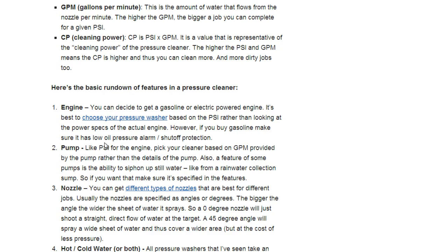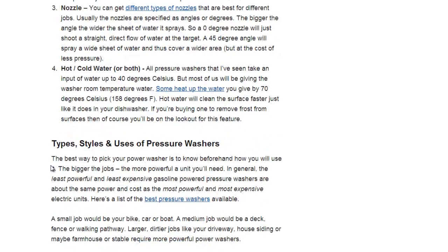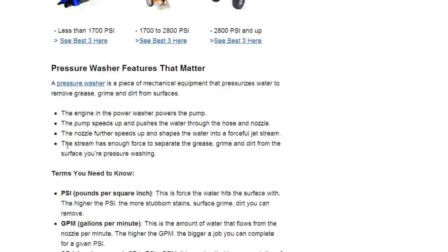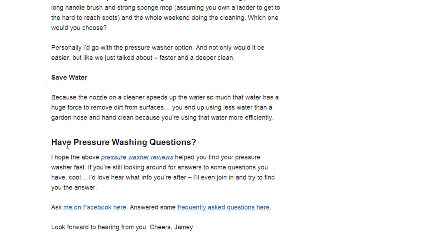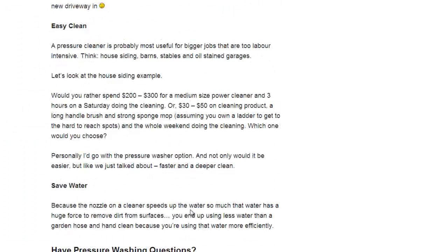So we've got here engine, pump, nozzle, what each part's for. Here we go. Types, styles and uses of pressure washers. What I want you to be aware of is they're not writing again and again, this page will tell you about the best pressure washers, but what they are doing is breaking it down and giving you an overview of every single thing that you could possibly want to know about pressure washers. All of this content. So the key is to make sure you've got really, really good content. You've got your social media, you've got frequently asked questions about pressure washers, and that's what will rank.